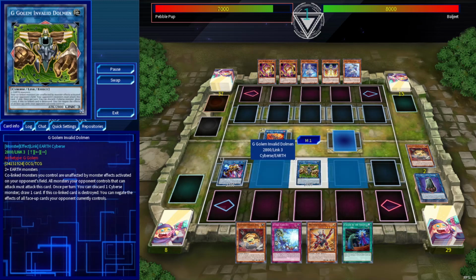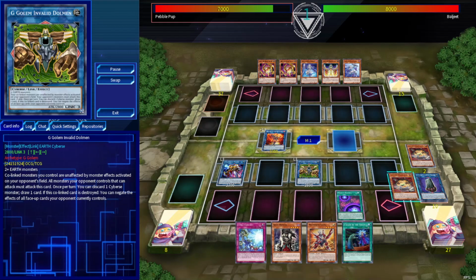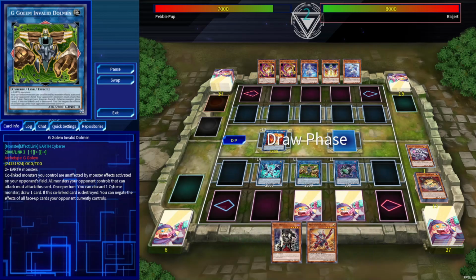After that, we're going to be able to make ourselves a copy of Invalid Dolmen, which we can activate the effect of to trigger the Pebble Dog that we added to hand, and grab ourselves a copy of Gravity Balance. That's going to bring back both those Pebble Dogs so we can have 2 more material, and go into a copy of Firewall Dragon and a Linkuribo. We're going to set 2 and pass back to our opponent.